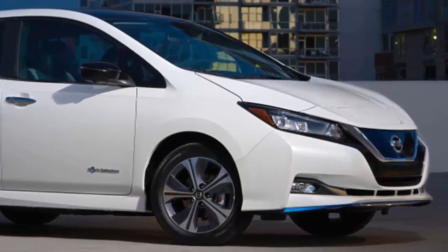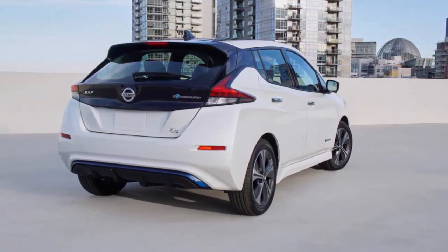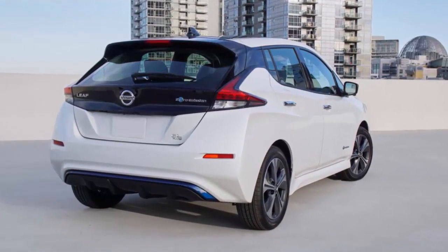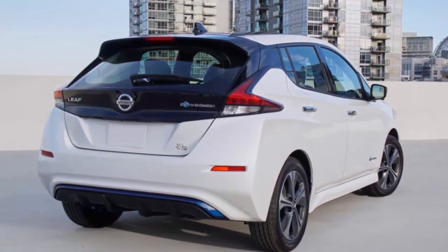The trim that will get to the maximum range of 226 miles that Nissan estimates, consumers will need to opt for the base S trim level, based on California emissions tests. This places higher trim SL and SV models out of scope.